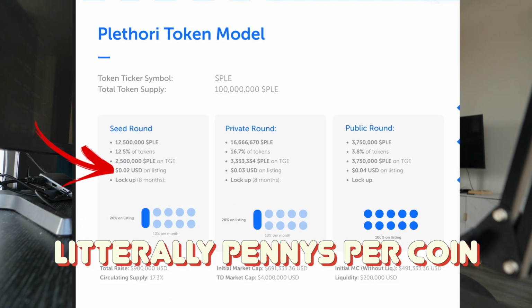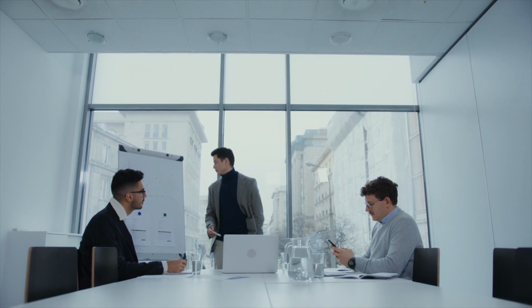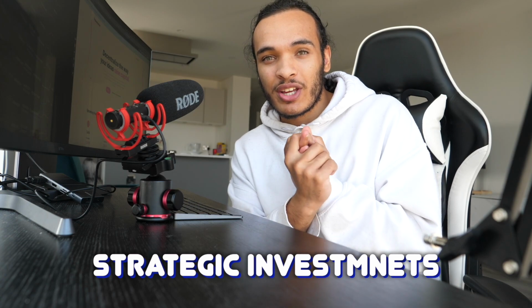What exactly is a Launchpad? Well, strap in and get ready to go to the moon, because Launchpads allow you to invest small amounts into cryptocurrency companies before they're even on the charts. These are the cryptocurrency equivalents of IPOs, and this is when a brand new crypto company comes onto the blockchain. These can be companies that have been in development for years and years, but when they want to start their token, they use Launchpads as a way of getting more eyeballs onto their project and building up a lot more hype, and raising a lot more capital and strategic investment from other companies.